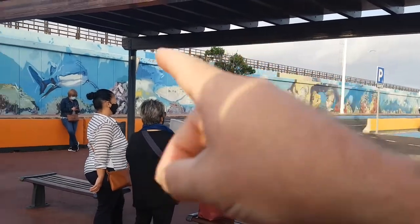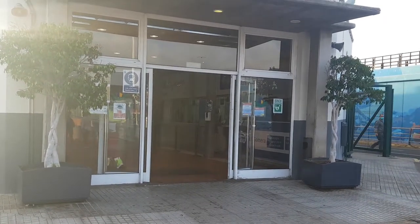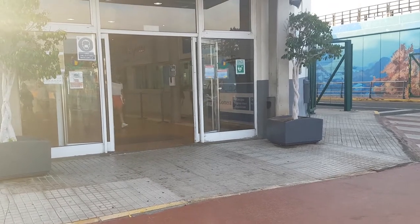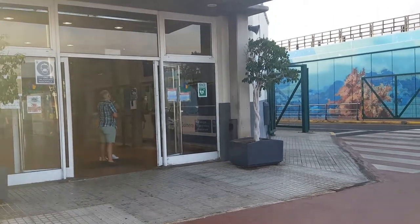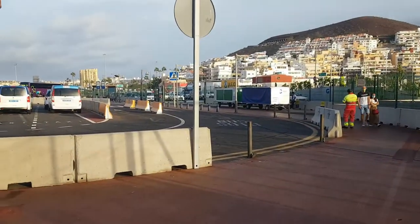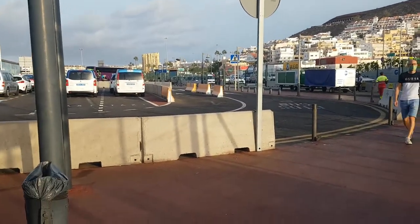I just walked along here, cross over here, straight in there, meet the guide person. I asked at the ticket office on the right. This is obviously a trip to La Gomera from Los Cristianos. We're going on the Fred Olsen ferry. It's leaving at 9:30. It's 9:10 at the moment. The man said we board at 9:00. And that's about it. And this is filmed on October the 20th, 2010. Bit of a strange date, but there you go.